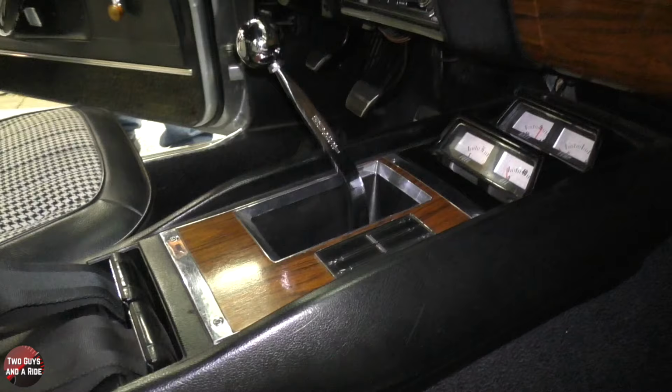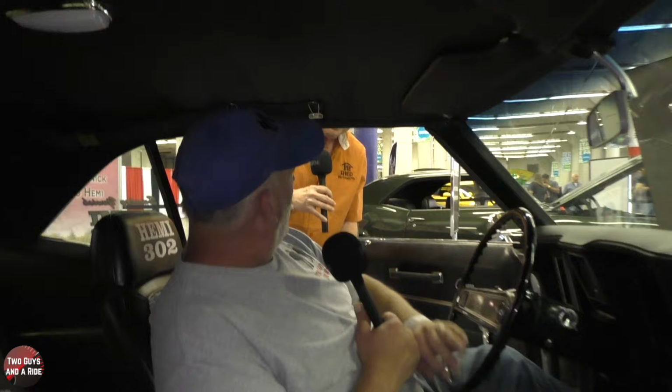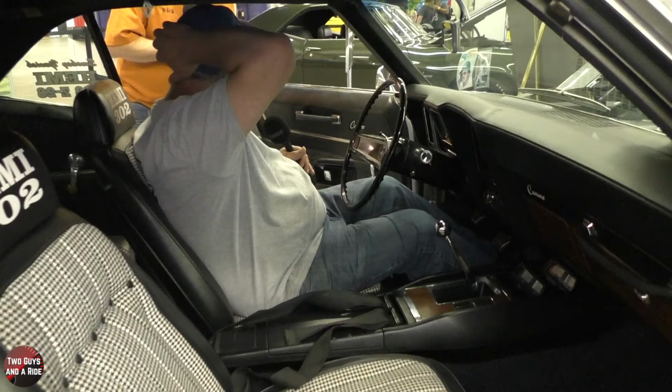This would have been your lap belt. Yes, sir. And up here would have been your shoulder belt. Correct. Twisting one way and then twisting another to get everything latched in there. And you were latched in too, believe me. Oh, I bet you were. With something that much horsepower and torque.